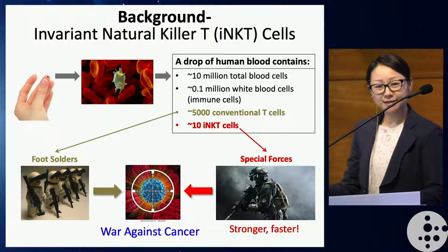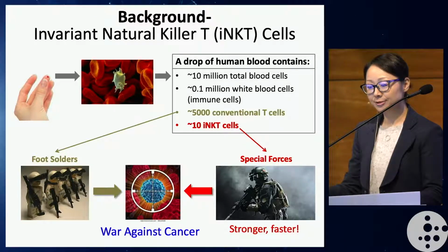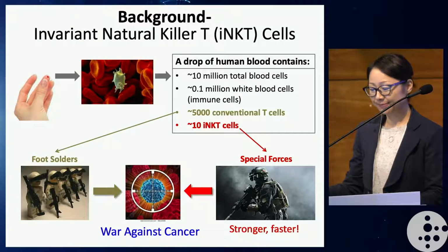My lab at UCLA is particularly focused on a special type of immune cell called invariant natural killer T cells, shortened as iNKT cells. So what are those cells? Why are we interested in them?